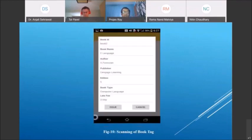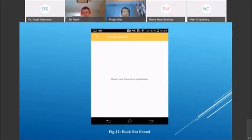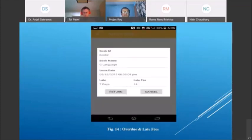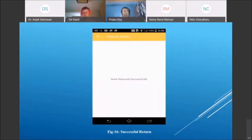It will tell you, if you want to issue, just press issue. The book will be issued automatically. When searching for a different book, if it is not in the database, it will tell you the book is not found in the database. Or, NFC enabled scan book tag for returning books. You just put it over there. If you have a fine, it will return the book and your fine money will be zero. The book will return successfully.